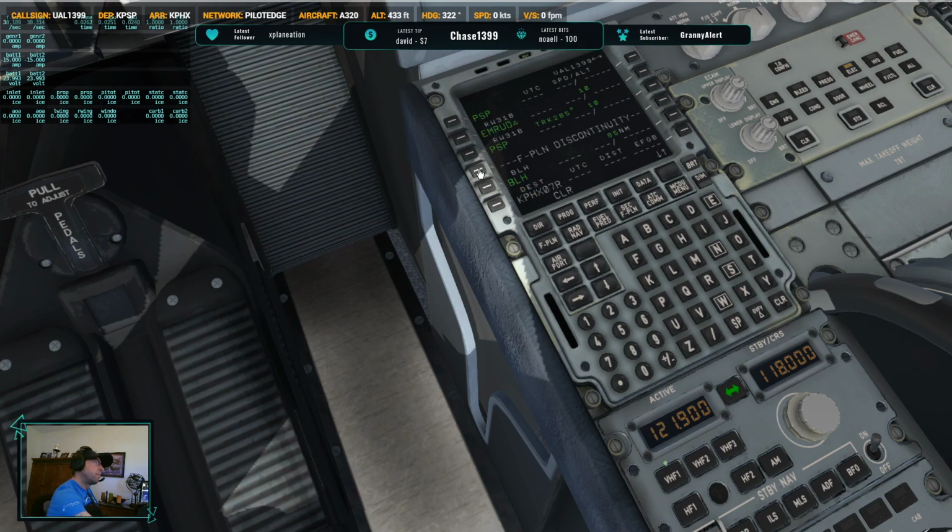Exit left, taxi via Alpha to the ramp, remain this frequency. All right, left, Alpha to the ramp, this frequency, number 1 Alpha Sierra.